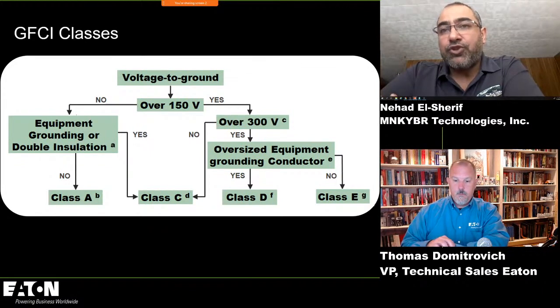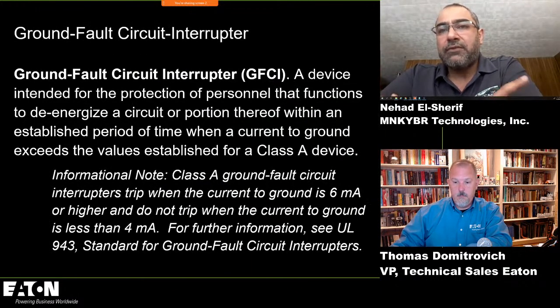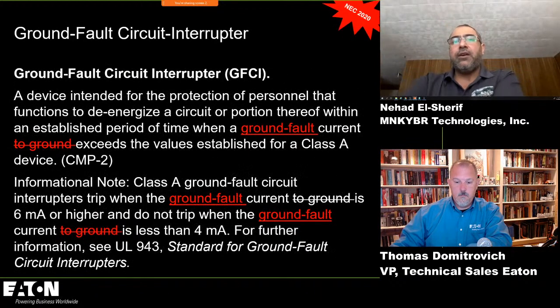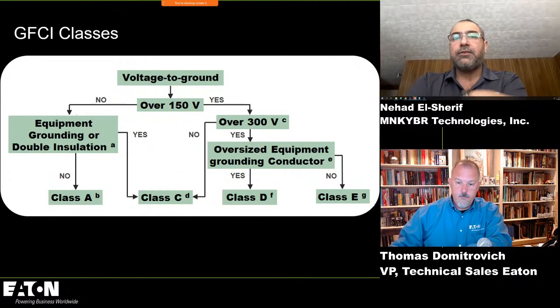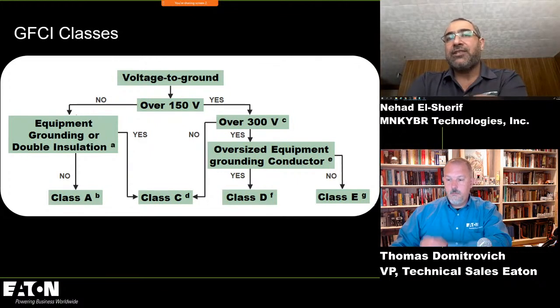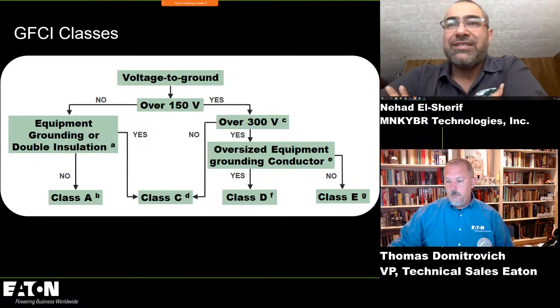So if you can't do this, then you switch to Class E, which is an ultra fast kind of GFCI that trips really, really quickly. I think the next slide would show the difference between those classes, but Class E is just a really quick trip level performance that you resort to if you can't oversize your equipment grounding conductor to be able to use Class D. Again, both these classes are used mainly on 600 volt systems. If you're using 480 volt, which, like I said, is the main system used in the US, since Canada uses more 600, then you can use Class C.